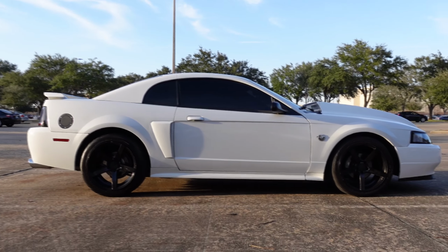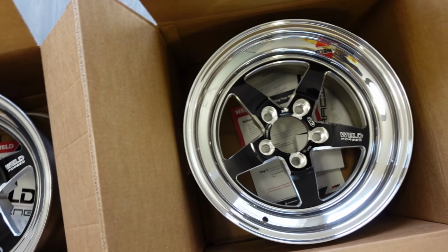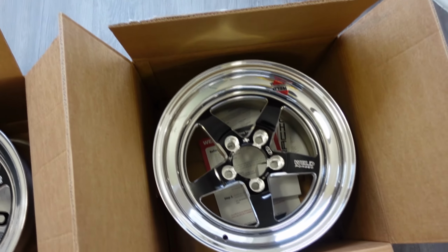Oh, look at that. Hell yeah. These look so good. Really, really excited, man. Just gotta wait for the Front Runners. I know those are gonna look crazy on the car.